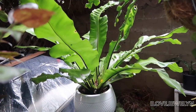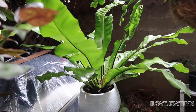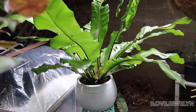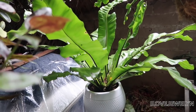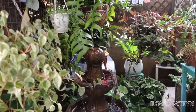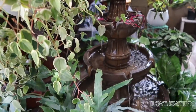My grandma recently put my bird's nest fern in this part of my patio, as of like a day or two. And it's living on a Tiffany blue plant stand right in front of my grill. And my grandma thinks it looks great there. So I said, okay, why not? And I love having this baby in my collection. She's so stunning. Love her. That takes care of everything around my beautiful fountain.